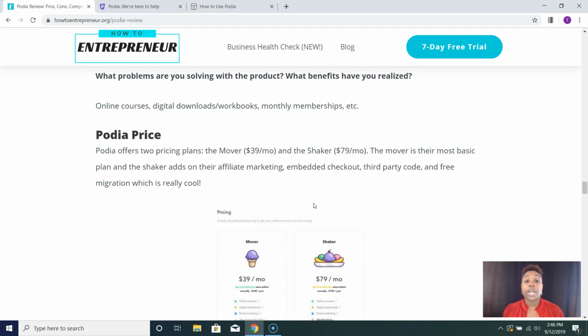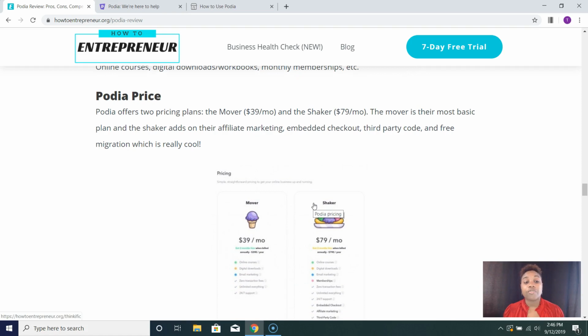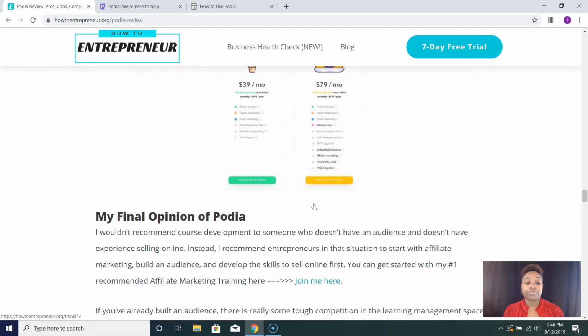As far as the pricing of Podia, Podia offers two pricing plans. They have the Mover plan for $39 a month and the Shaker plan for $79 a month. The Mover is their most basic plan, and the Shaker adds on their affiliate marketing, embedded checkout, third-party code, and free migration, which is really cool.